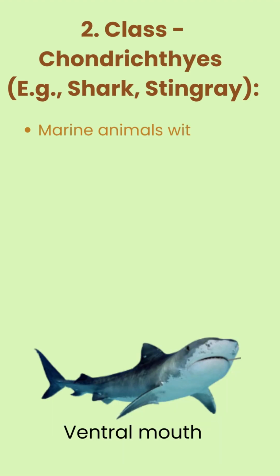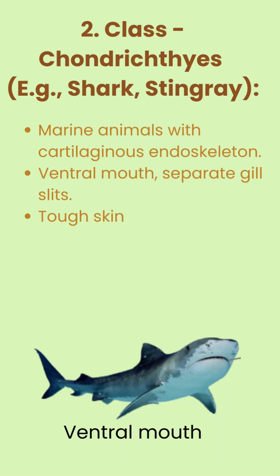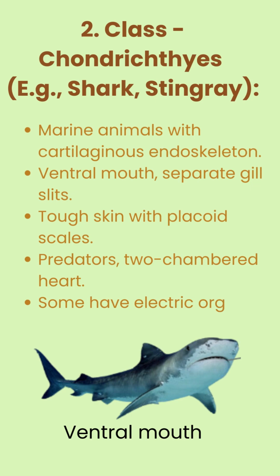Number 2. Class Chondrichthyes, for example, shark and stingray. They are marine animals with cartilaginous endoskeleton. They have ventral mouth, separate gill slits. Tough skin with placoid scales. They are predators and have 2-chambered heart. Some have electric organs or poison stings.